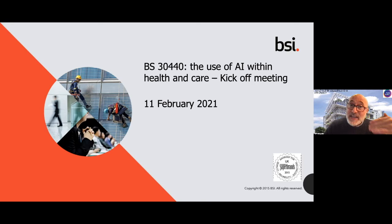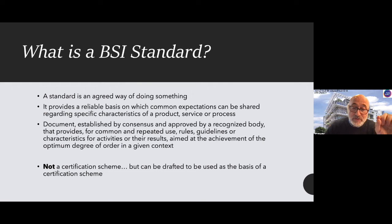But an extensive literature and landscape review was undertaken by the committee to help build on the GSTT framework. I think it might be helpful just at this point to very quickly explain what is a BSI standard and what it isn't. It's an agreed way of doing something. It provides a reliable basis on which common expectations can be shared regarding specific product characteristics. And it results in a document which is established through consensus and approved by a recognised body, in this case, BSI.